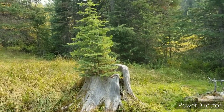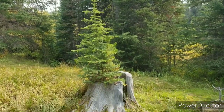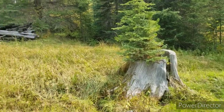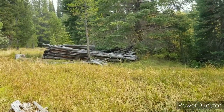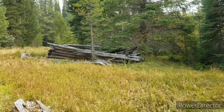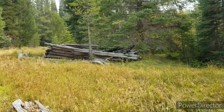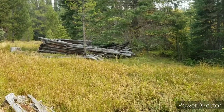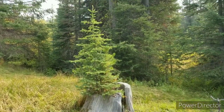I had to get that on film. Tree growing out of it. Look at the size of that stump. We just fell onto another cabin. I don't know how many's in here. I'm guessing 12, 14. I don't know. There's stuff here. I just had to show you that, though. It's so cool.